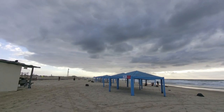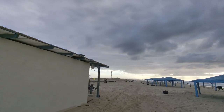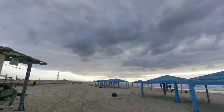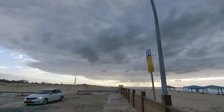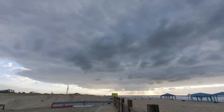This is actually where Avera Mengistu crossed into Gaza voluntarily, was actually on this beach, further south here. And then there's a huge army base, as you can see there from that watchtower. That's an army base up there. Israel recently constructed this big fortified wall that you can see. That's what's jutting out to sea.